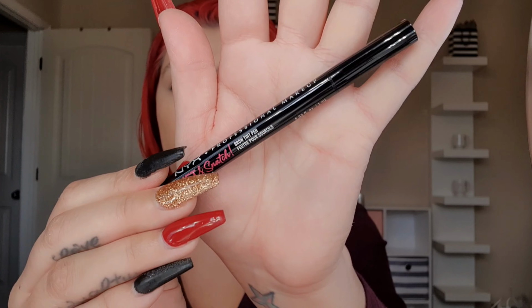So I'm gonna use this new NYX Lift and Snatch Brow Tint Pen. I just bought it at Walmart yesterday because my husband needed some eye drops. Ours expired. I found them, they expired in 2018. So yeah, we were using expired eye drops.